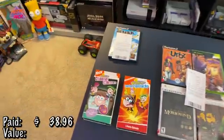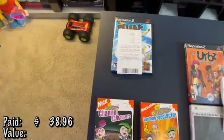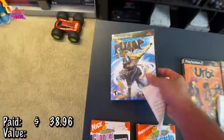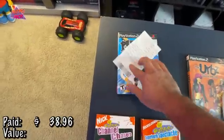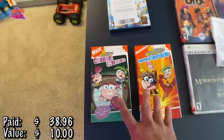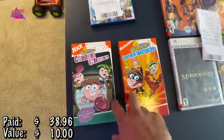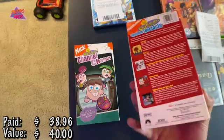Let's get into value. So the first pickup was Pump It Up Exceed. This is complete and sells for about 10 bucks. Paid 2. We got 2 VHS, Fairly Odd Parents. These together are worth about 30. We paid $2 each.